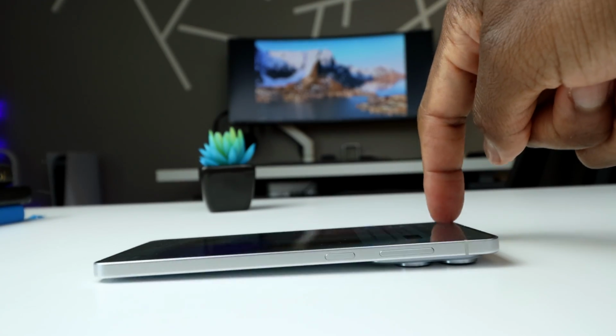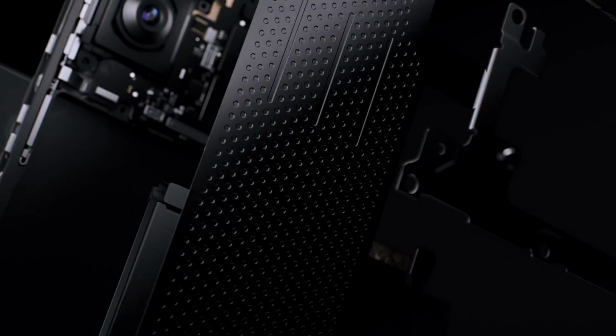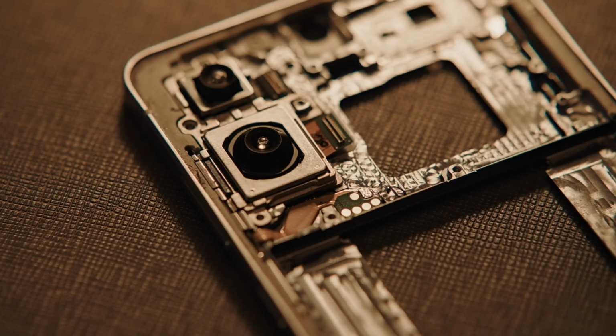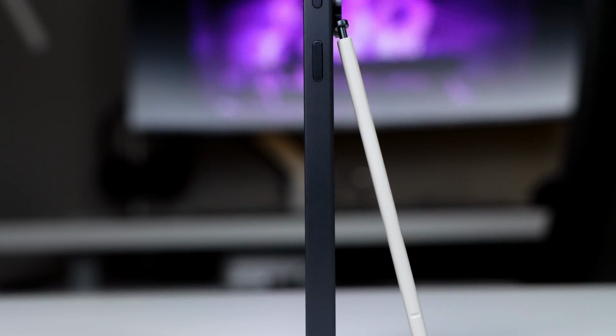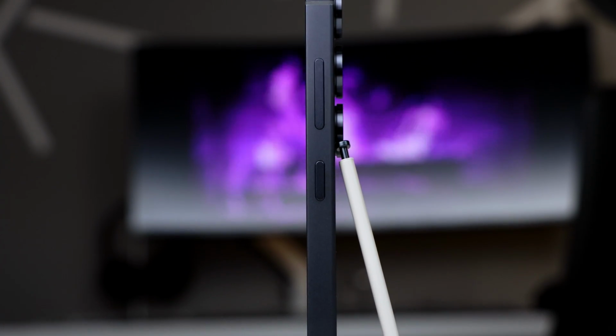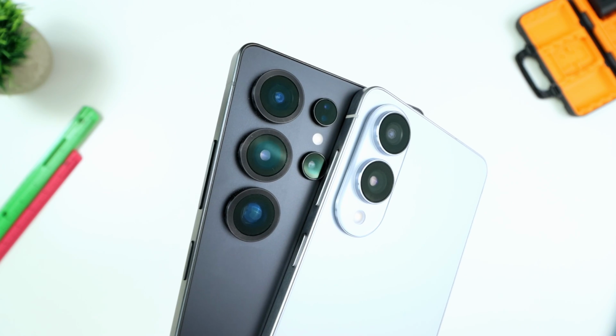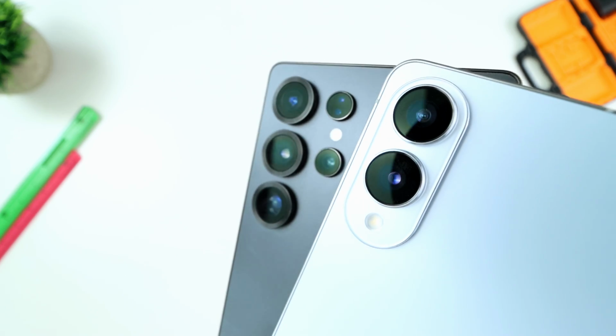You do get pretty detailed images with accurate color and excellent dynamic range, but nothing that particularly blows my mind, especially coming from my S25 Ultra here, which has been my main phone since it launched, right? So coming from here, which has that super sharp and consistent 3 times and 5 times telephoto lens, the Edge here didn't blow my mind with the picture quality.